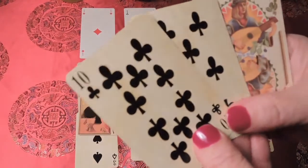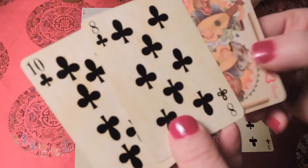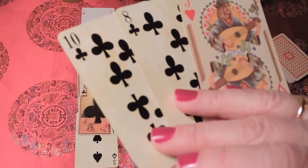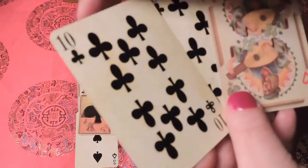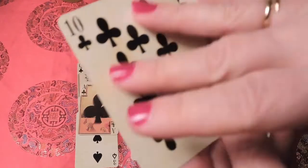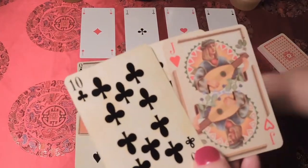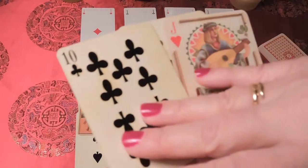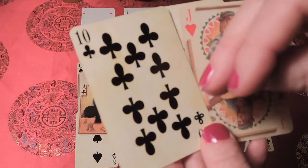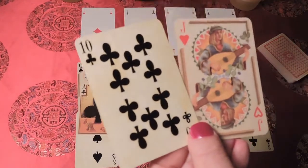So here in the autumn, we have the 10 of clubs, we have the 8 of clubs, and we have the Jack of hearts. Now, the 10 of clubs is the payoff for hard work. You've been really disciplined about working on something, and it pays off. And we know that it's paid off in your romantic sense. It is entirely possible that you have been working towards a goal in your business and career life as well. Well, this bodes well for that as well.